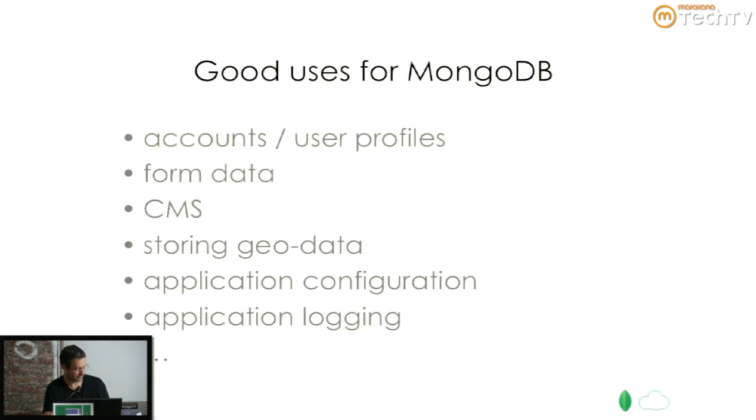Okay, well, that went quicker than I thought. Let's do Q&A. That's a great question. So the question is, what's MongoDB's technique for normalization when you do want to normalize your data? So let me just quickly go back.